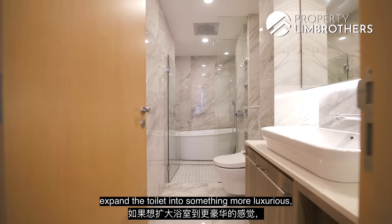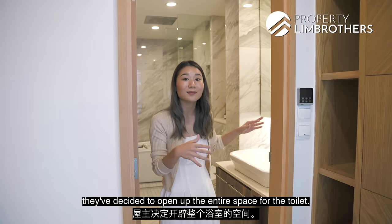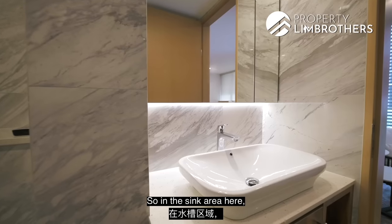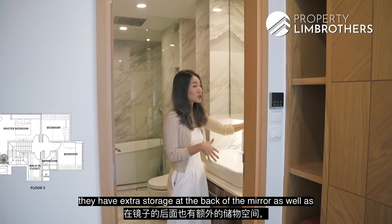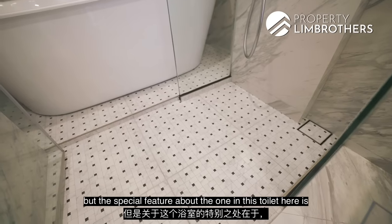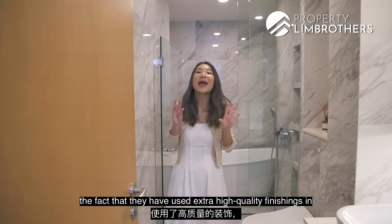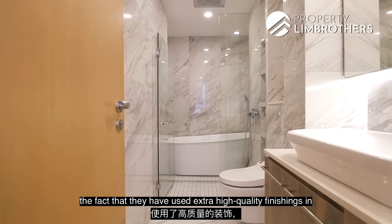So they wanted to expand the toilet into something more luxurious. Instead of having a wardrobe here, they decided to open up the entire space for the toilet. So in the sink area here, they have extra storage at the back of the mirror, as well as some at the bottom. But the special feature about this toilet is the fact that they have used extra high quality finishings.